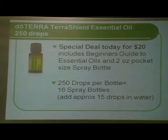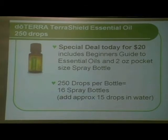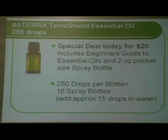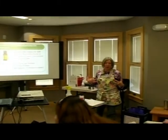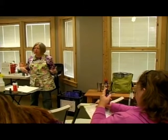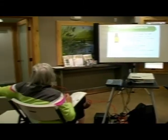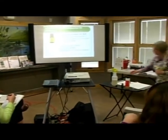I got a special deal today. Here, I can pass this around too, and you can spritz it on yourself. I don't think you have to worry about bugs today, because it's too windy. Terra Shield, it's a bug repellent. And you can put it right on your clothes, spray your kids, spray your pets. I have people that have horses, they use it on their horses to keep the flies off of them. Does it work for mosquitoes and ticks? Yep. It's Terra Shield. Bug repellent.